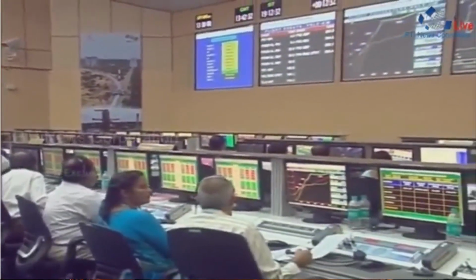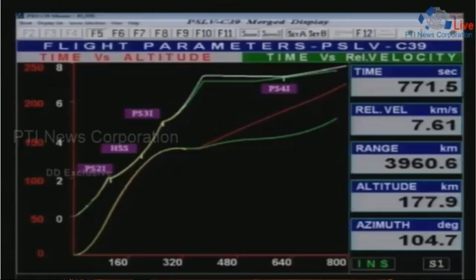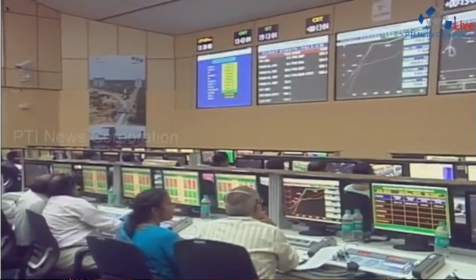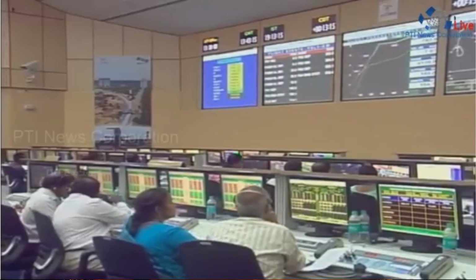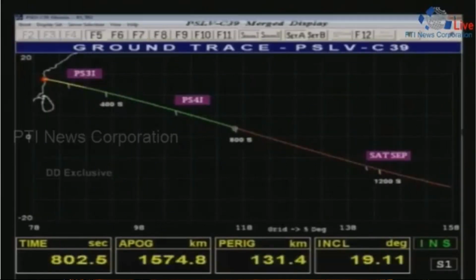So we're into the fourth stage flight. Velocity has reached around. So the performance from the pre-flight prediction as of now, announcement from the range operation director. But if you look at the display plot of the time versus altitude and the velocity, we have the time instant of almost 800 seconds that has been reached. And the velocity is 7.7 kilometers per second.